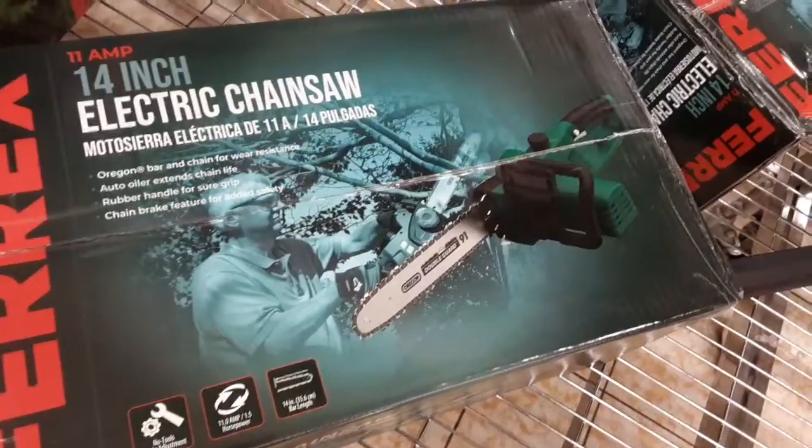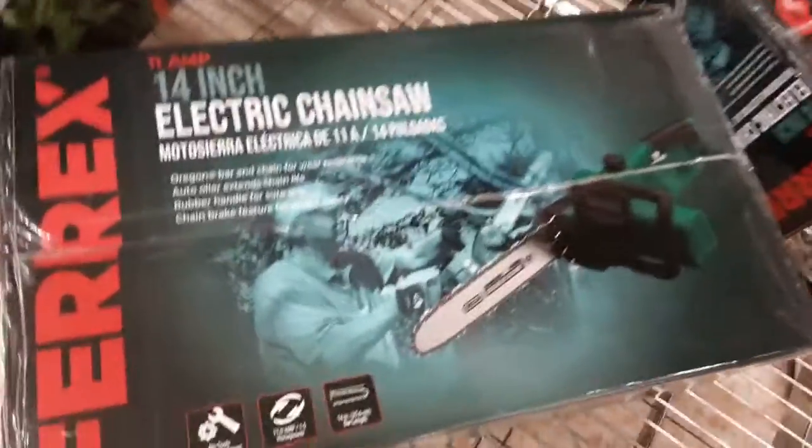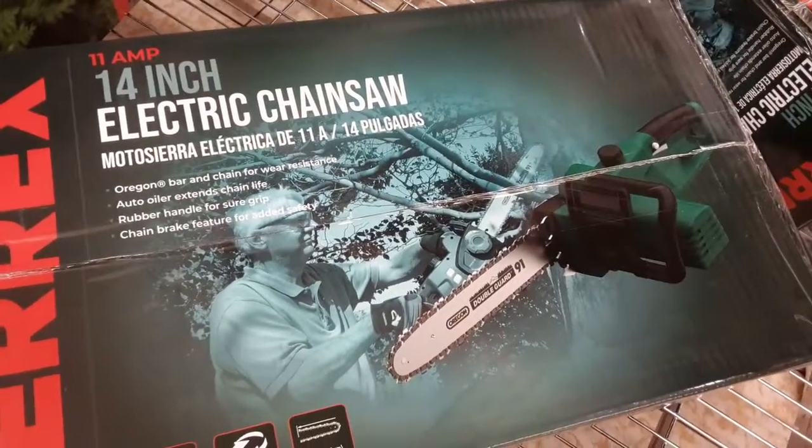I found a real chainsaw, not a fake chainsaw. This is not that Jimmy thing. This is actually a real chainsaw that I can actually cut someone's liver off. But yeah, let's go to Dollar Tree.